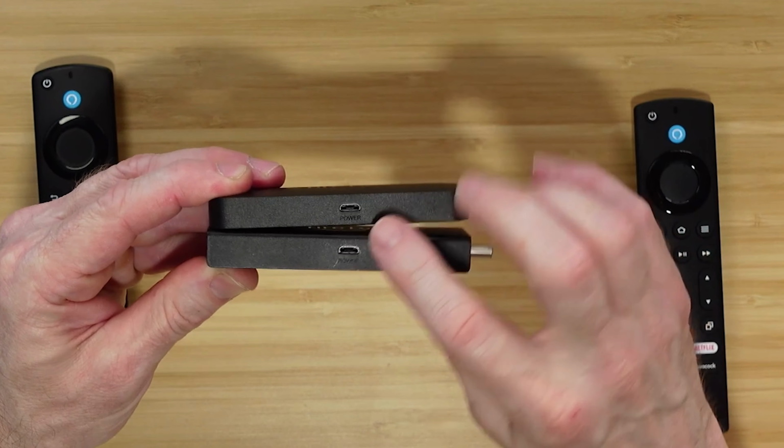Now, one thing that hasn't changed with these is that it still has a micro USB on it. Micro USB. Can someone please send Amazon a memo or something letting them know we moved on beyond that connector? We're using USB-C now. I mean, even my toothbrush charges with USB-C at this point.